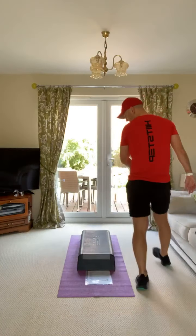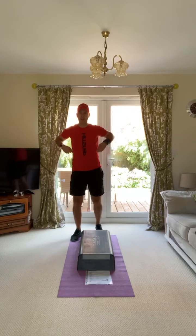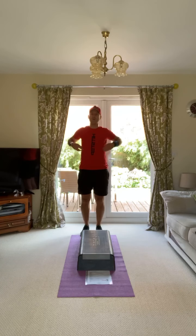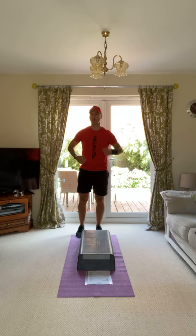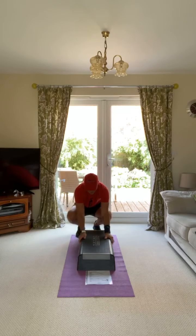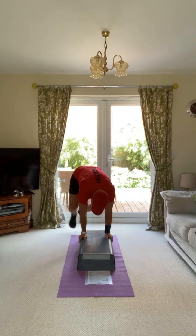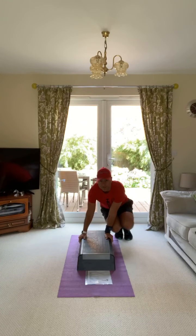Good stuff, right. So, from the scissor jumps, we have oblique thrusts. Now obliques, guys, if you're wondering where they are, they're all the muscles down the side here, okay? So the way you work this is your opposite knee goes to the opposite elbow. So you're really getting that rotation in on the side. So, again, hands towards the front of the step, feet together and out wide, then you drive them in to the opposite elbow, okay?